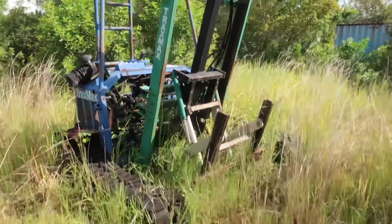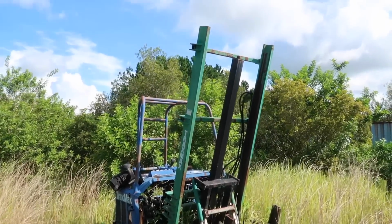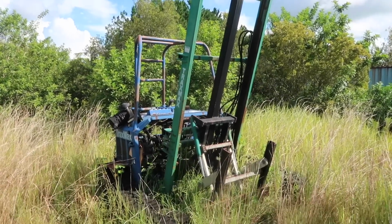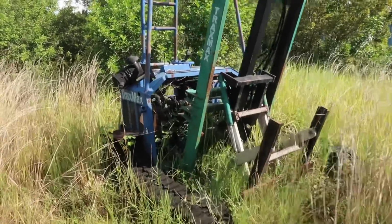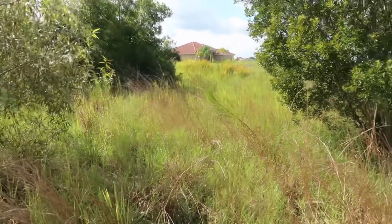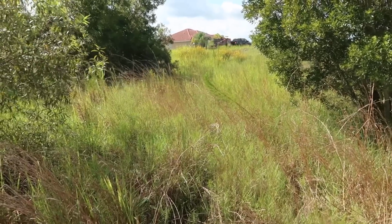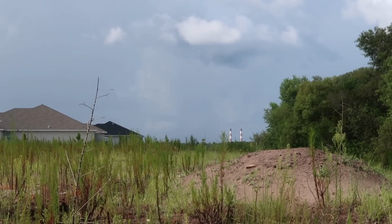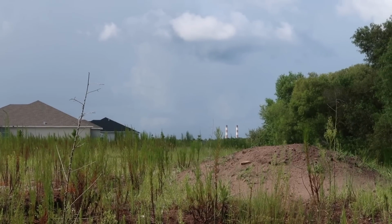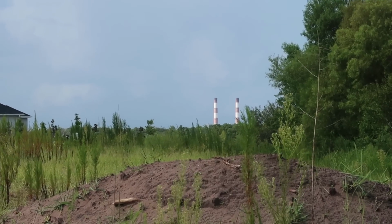Sits right out here, not too far from the neighborhood. Now I'm thinking I might actually go into the neighborhood because the brush is getting pretty thick behind me. We'll see. Although I don't want to be seen walking down the road here. Looks like a landscape company there. And directly that way, you can see the Apollo Beach smokestacks for the giant plant that sits right on Tampa Bay. So that's how close we are to Tampa Bay.